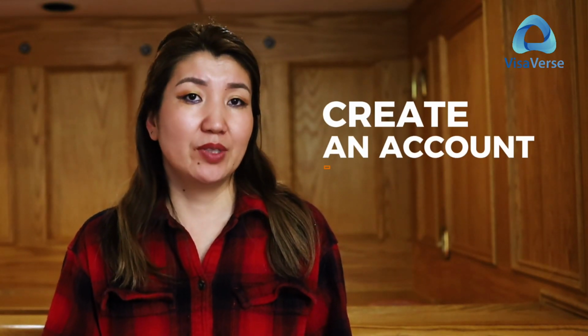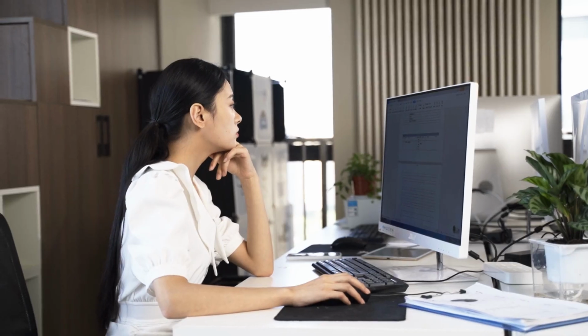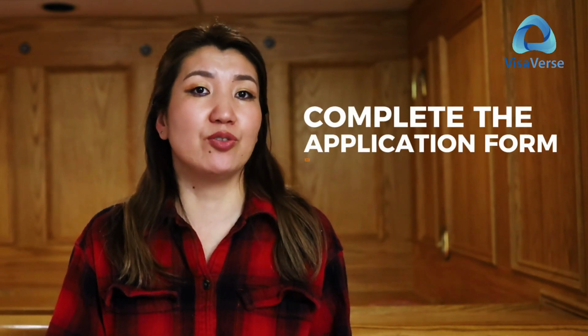Create an account. Visit the official Canadian immigration website or use the IRCC portal to create an account. This is where you'll submit your application, pay fees, and track your visa status. Complete the application form. You'll fill out an application form that asks for personal details, travel history, and your purpose for visiting Canada. Be honest and accurate. Incorrect information can lead to delays or even visa refusal.